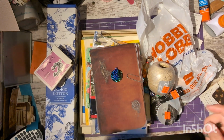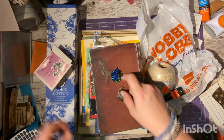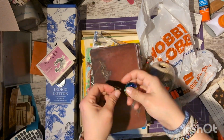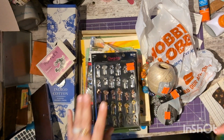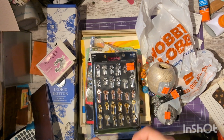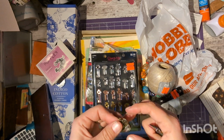So, some of my stuff I'm going to start with is Hobby Lobby items because we had Valentine's Day clearance, jewelry clearance, and a few other things. So, I went to see what I could find. I'm going to try and start there. It's mostly jewelry stuff, and then I have a lot of thrift stores and some auction stuff as well.